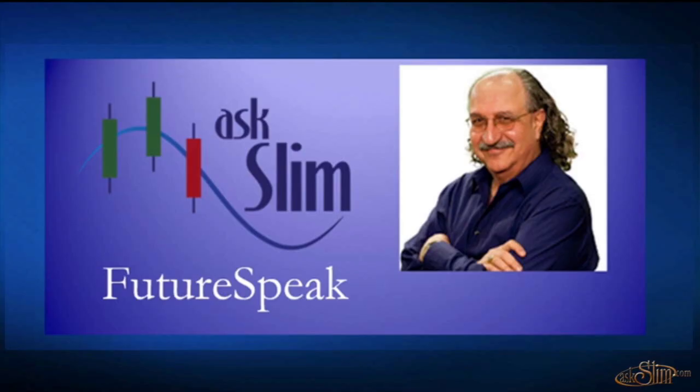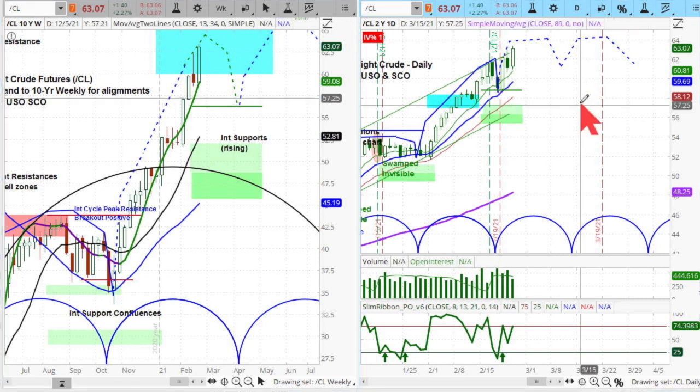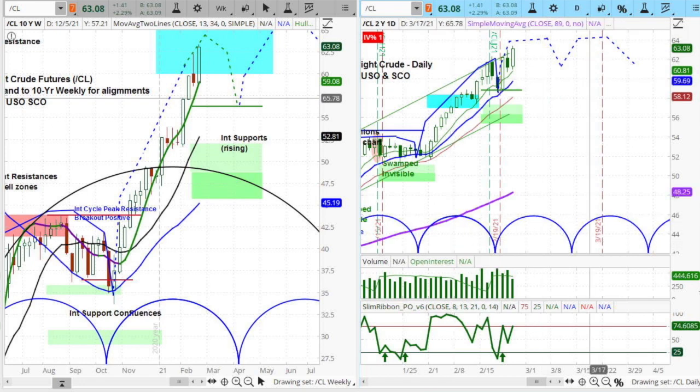So let's switch over now as we look at the side-by-side here of light crude, where we're looking at cyclical analysis. The brackets on the bottom that you see right in here are simply our guides for the movement in the market, where we see that there are money flows that show up in the charts, and that's what cycle analysis is. So we do the cycle analysis.